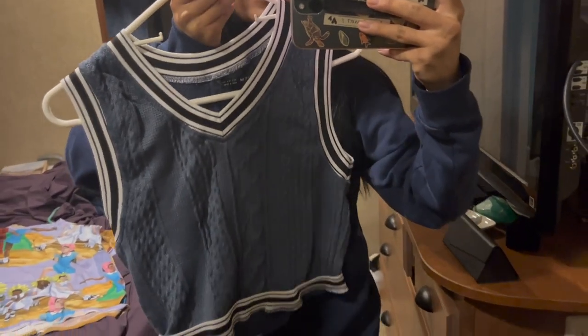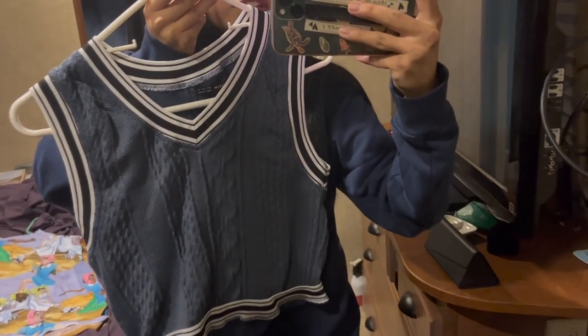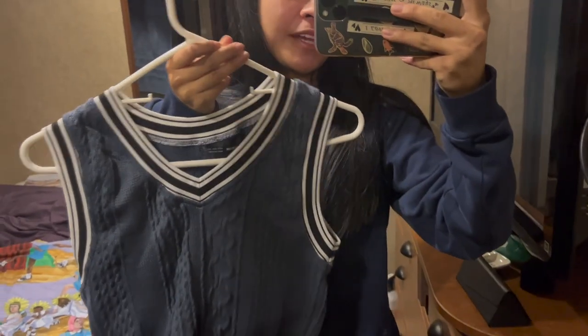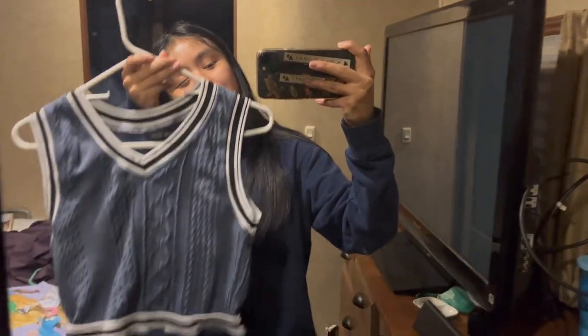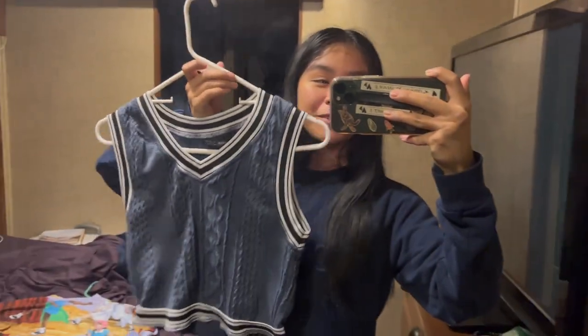And then I got this piece right here, which is a vest, and I can wear long sleeves underneath, or in the summer, maybe a short sleeve shirt underneath, or just wear it like this. But I really like it. It's this gray-blue color. It's really nice, and it's cute, and it fits really well. This thrift haul, I got a lot of stuff that I didn't think I was gonna get, and I'm really excited to wear it all.